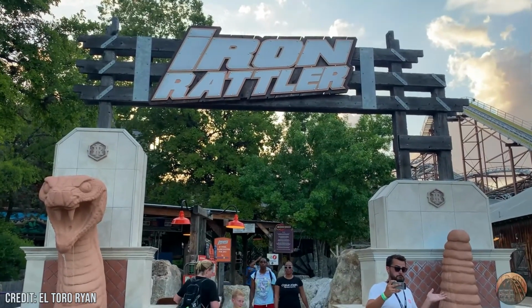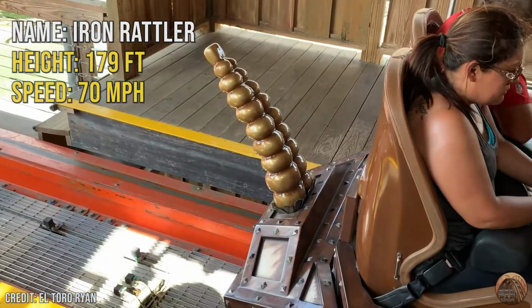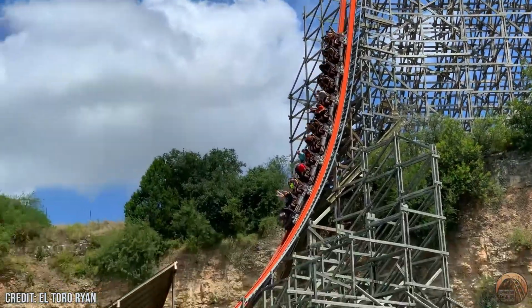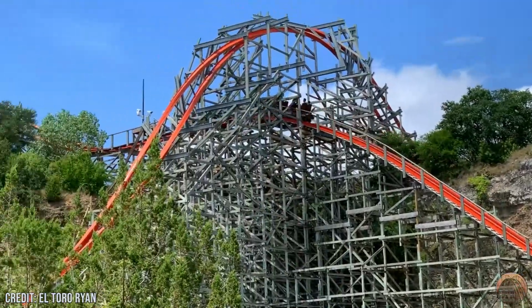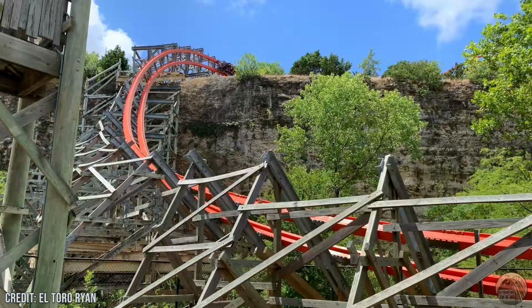Then you have Iron Rattler. This coaster was built back in 2013. It has a height of 179 feet and a speed of 70 miles per hour. What I love about this park is that a lot of the rides will jump on and off that quarry wall, so it provides a very unique perspective from each of the rides.